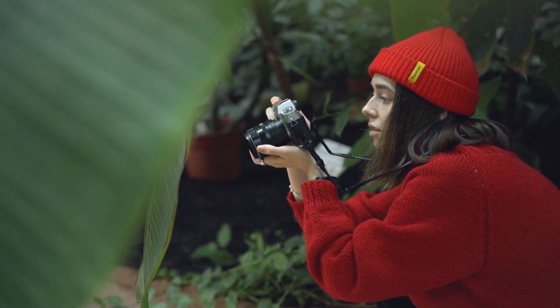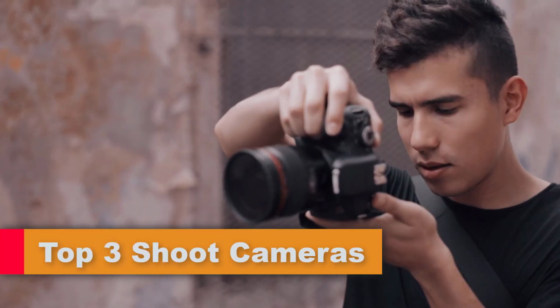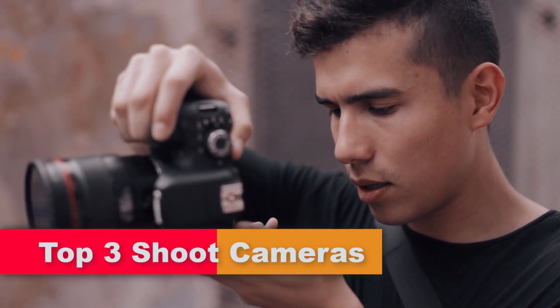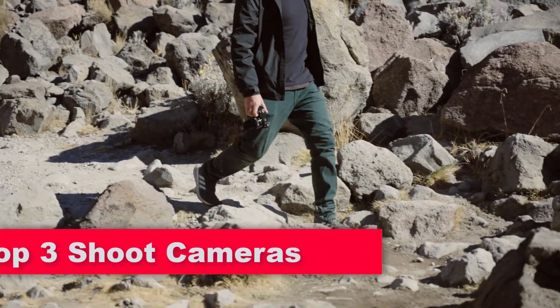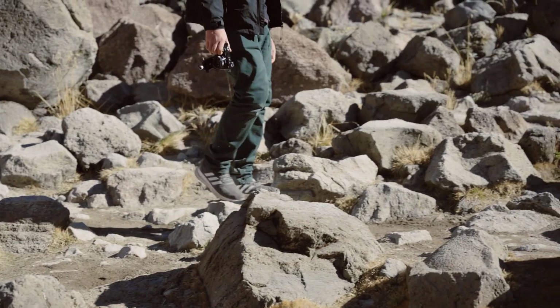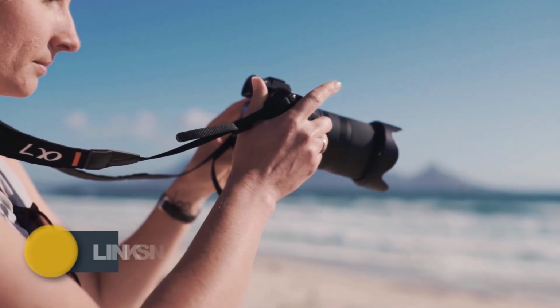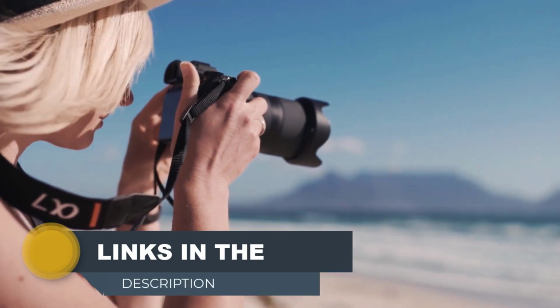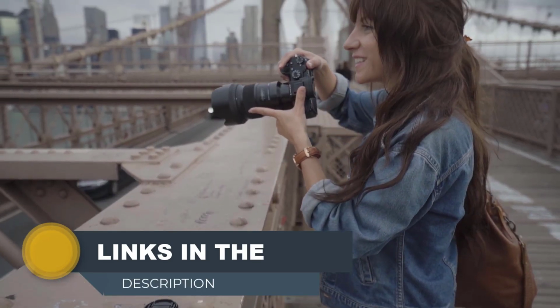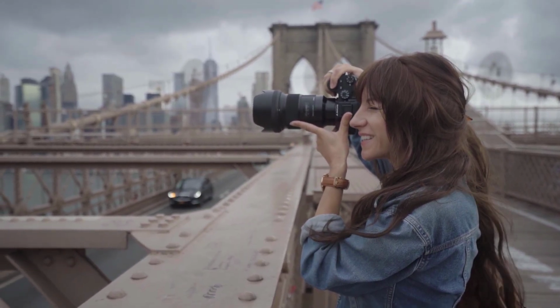In today's video, we'll be exploring the top low light point and shoot cameras of 2023. We've researched and tested various models to bring you the best of the best. Whether you're a beginner or a professional photographer, these cameras offer exceptional performance in low light situations, making them ideal for capturing stunning shots in any environment. From improved sensor technology to advanced image stabilization, we'll be diving into the features and benefits of each camera, so stick around to find out which one is the perfect fit for you.